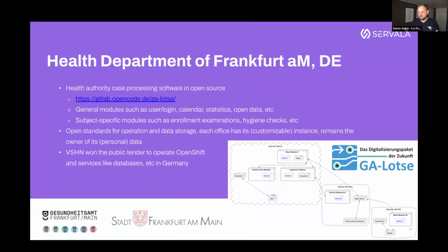And last but not least, the health department of Frankfurt. They have been developing health department management software in open source, which I think is probably unheard of, right? For a public body to develop software in open source. It became law in Switzerland actually pretty recently. They started, I think, 1 or 2 years ago with the development, and we won the public tender to operate not only the OpenShift platform, but also the services on top of it, like databases and so on, in their virtual private cloud environment, so that each health department has their own software stack, and then they have services to integrate and communicate with each other.